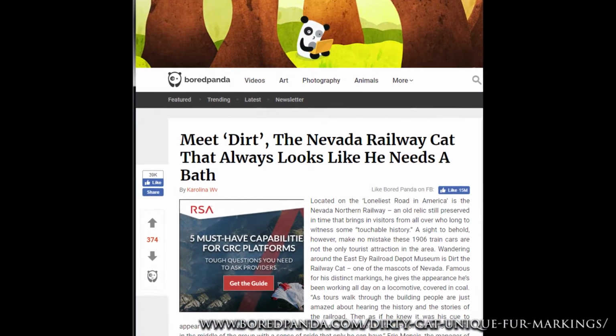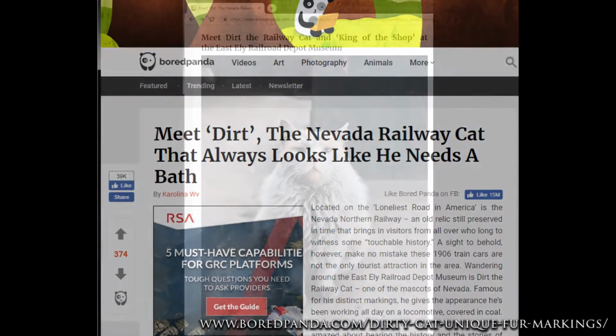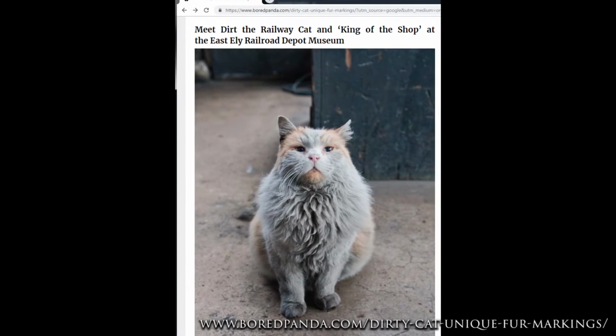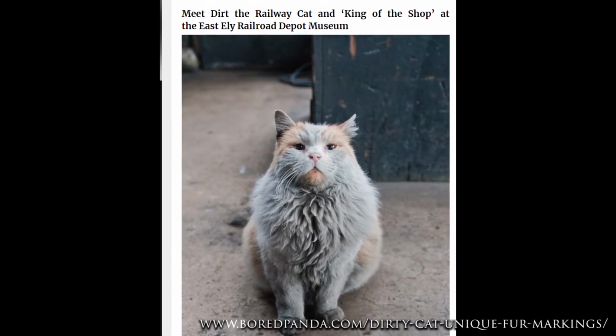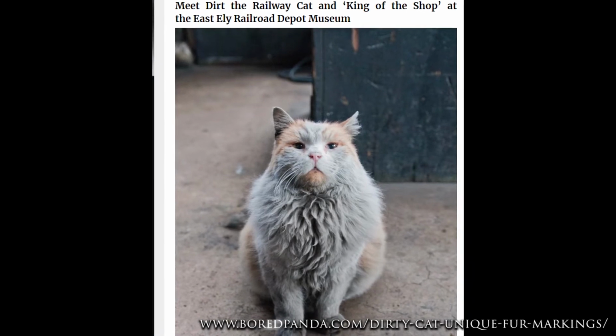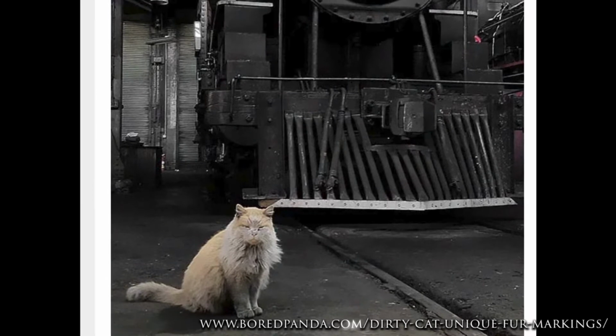He was abandoned by his mother at an early age, but he has made a good life for himself, living in the Nevada Northern Railway engine shops. It took a while for him to warm up to the crew, not wanting to leave his hiding place under the 1907 rotary plow, but after the crew started leaving cans of tuna out for him, he slowly came out of his shell.